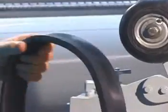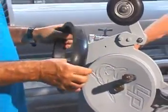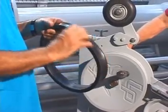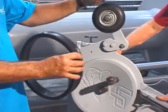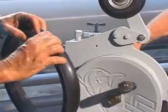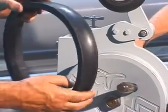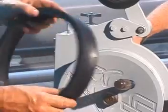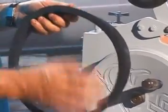Once the drive belt is removed, note that the drive belt can be turned inside out and reinstalled so it may be used twice. Indication that the drive belt needs to be replaced is when the groove becomes so deep between the upper idler wheel and the drive wheel that the line begins to slip during the setting operation.